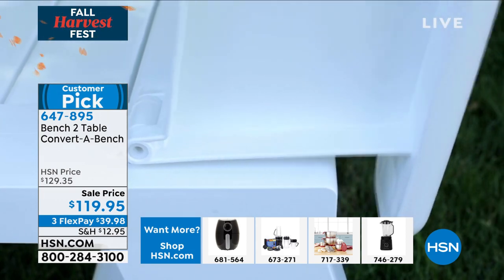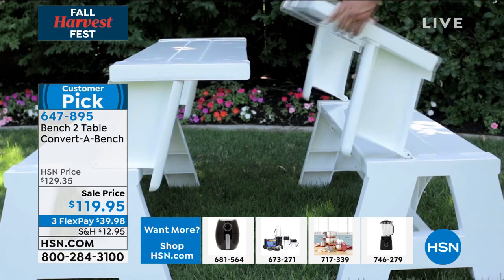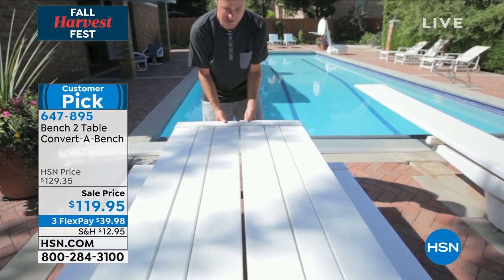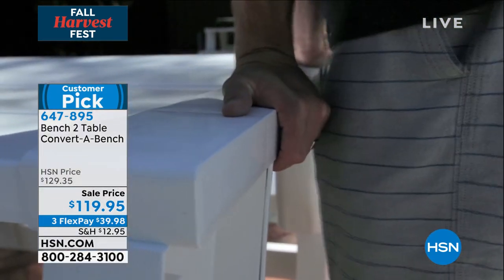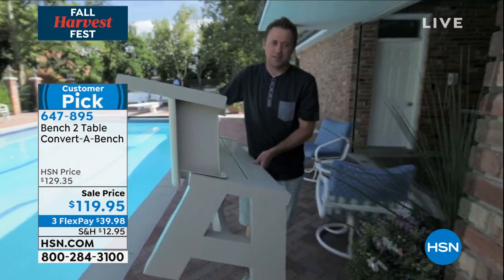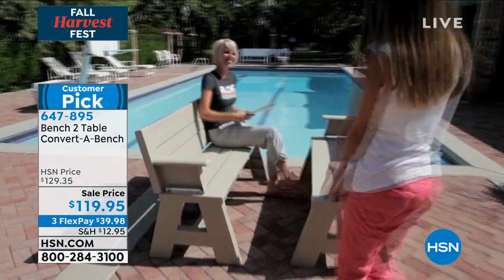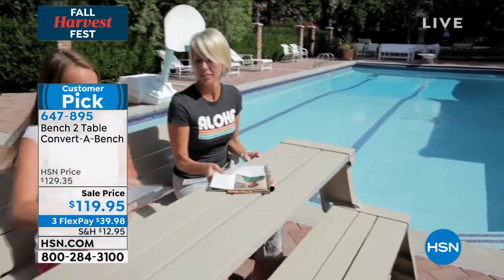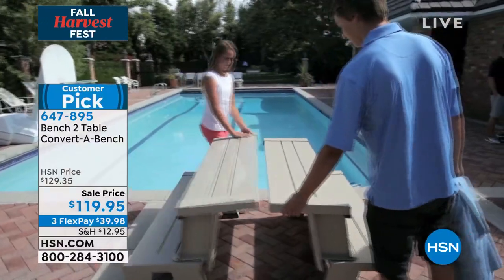And I love your idea, Tracy, of using this as a kid's table. It's just one of those items that I think is so easy, and it allows us to have something that we know will be long lasting. Look, I love wood, but it requires maintenance, right? With this vinyl and resin, this will last years and years and years. All it takes is a water hose rinse off on this.